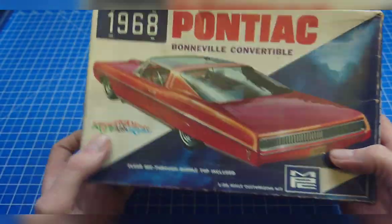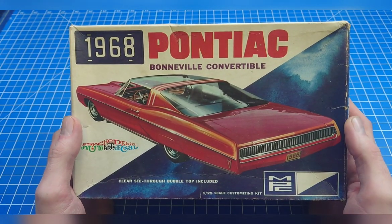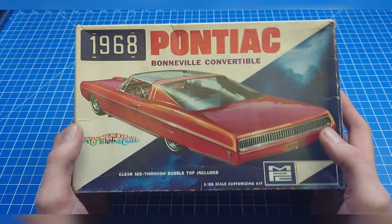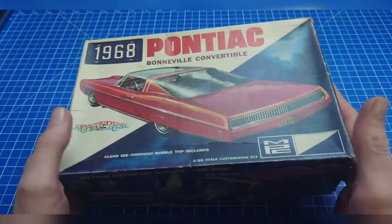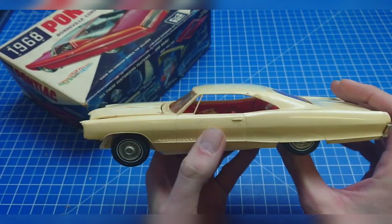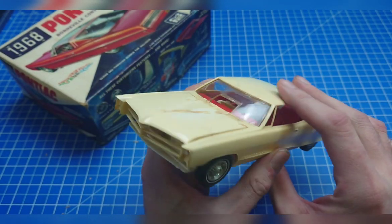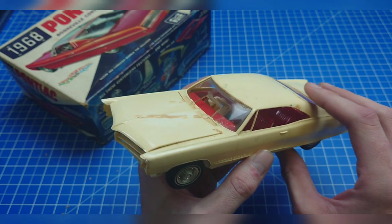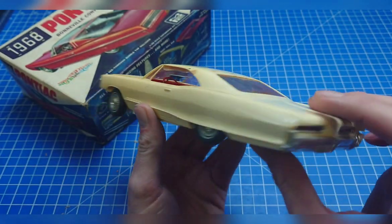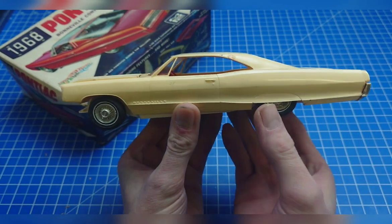I believe the tooling on this one started in 66 and ran through to 70. They just kept changing the tooling year by year. But I have an original 66 Bonneville here, so that's where the tooling started off. I'll show a bit more on this one in a different video. I actually have a different video lined up for this and a couple of others. That one's still got the funny car windscreen in it, but it looks like they didn't do anything else down that route.